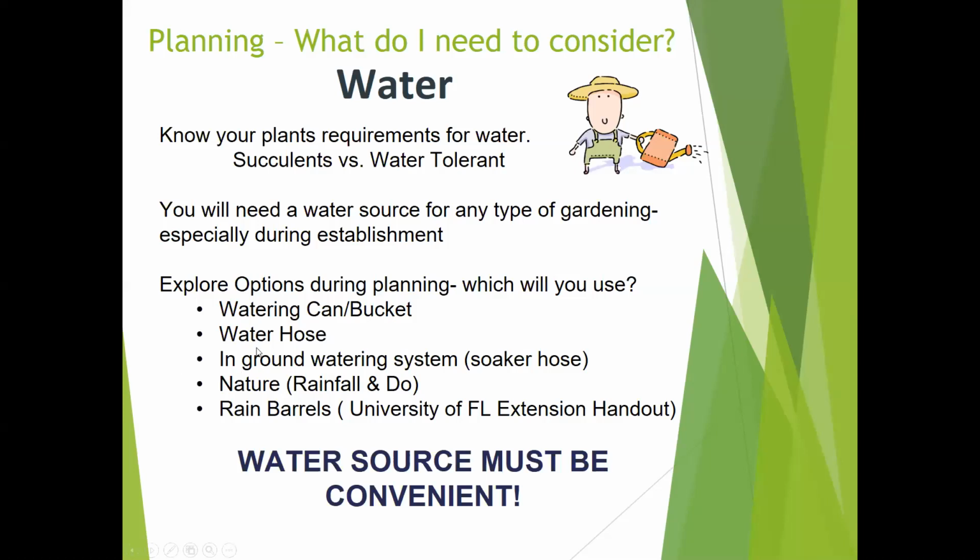And there's also, if you're really serious about establishing this garden, if you're not just starting out, a lot of in-ground watering systems like soaker hoses and drip irrigation systems that are really quite efficient at watering your plants, and they're very economical. They're not that expensive to set up. So that's something we can explore if you have questions about that. Towards the end, we can talk a little bit more about that.